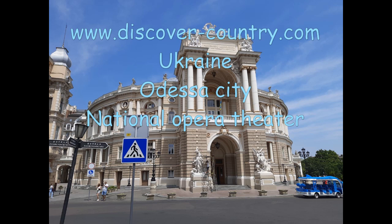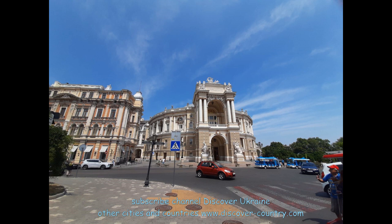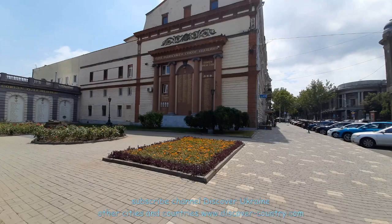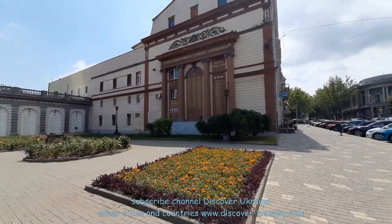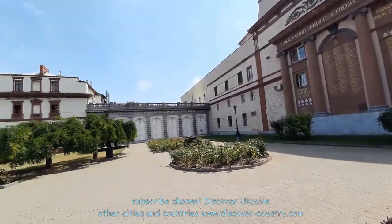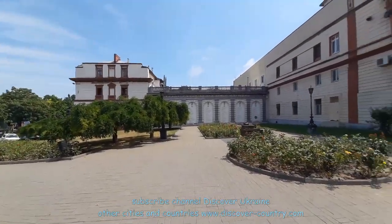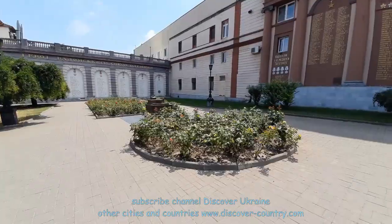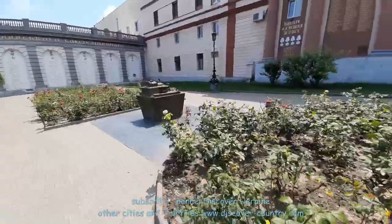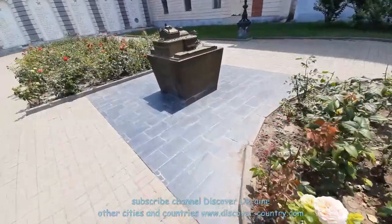National Opera Theatre. I think this is the building number 1 in Odessa by the beauty, I mean. So the building is located on the big square, and you can find here the board on the wall with the names of heroes of the Soviet Union. It means that this board stays here since Soviet Union time, and there's a small layout of the opera theater.